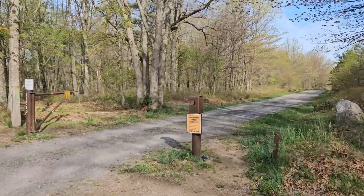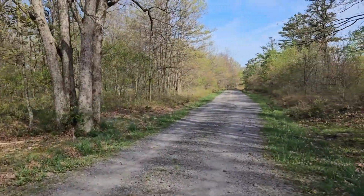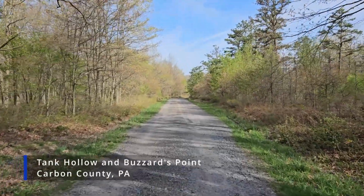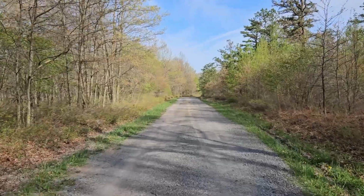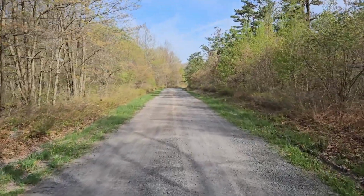I'm glad you're with us today because we are on a special adventure. We're in State Game Lands number 141, just northeast of Jim Thorpe, Pennsylvania. And we're going to explore what is arguably the most scenic views in the Poconos.